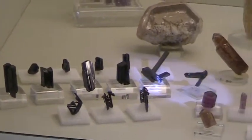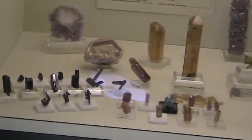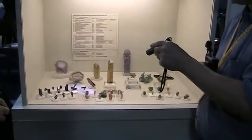anatase. A couple of interesting bent knee or twinned rutile crystals here. This one in particular looks like somebody had mitered it together. It was such a perfect angle. And these are exactly 60 degrees.